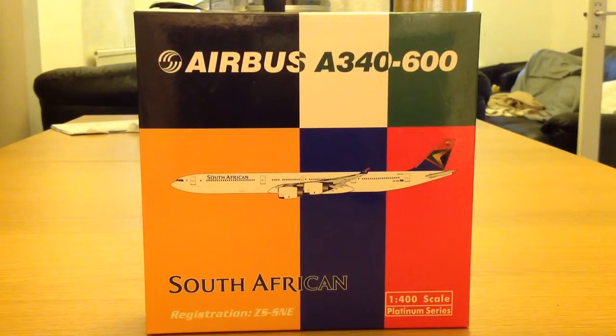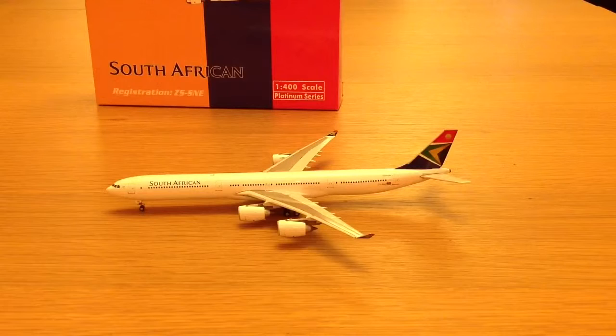A340-600 from Phoenix review, and let's crack on. So here we have the South African Airways. The registration is Zulu Sierra Sierra November Echo. It was delivered to South African Airways on the 18th of November 2003.